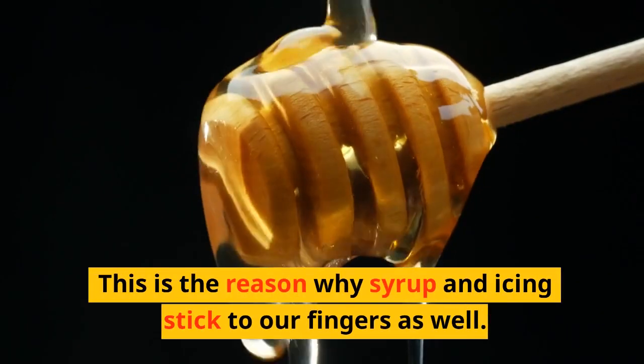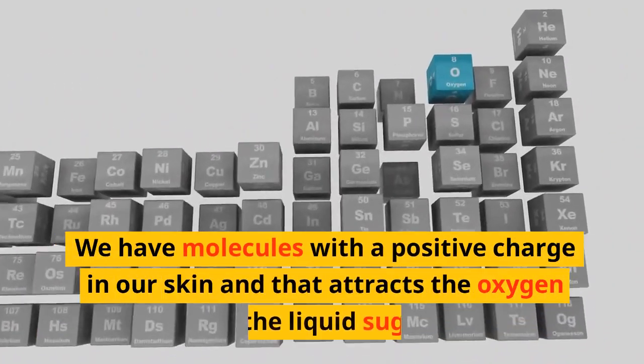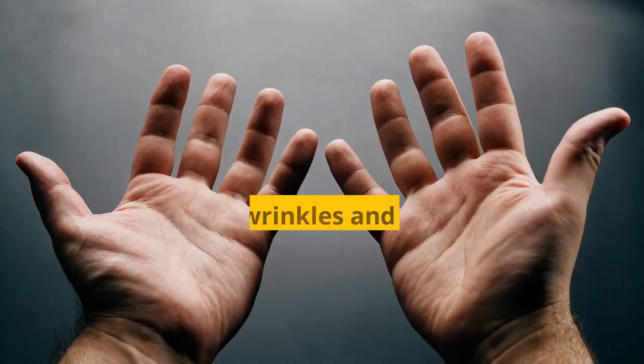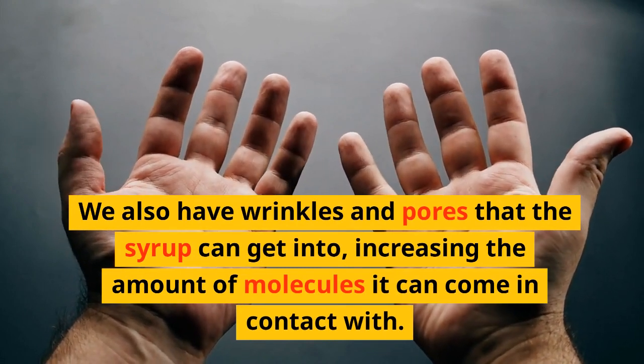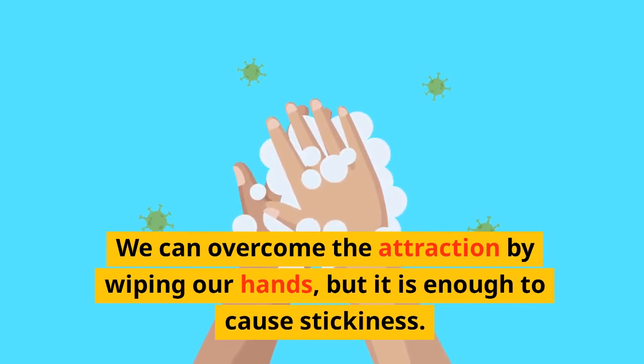This is the reason why syrup and icing stick to our fingers as well. We have molecules with a positive charge in our skin and that attracts the oxygen in the liquid sugar. We also have wrinkles and pores that the syrup can get into, increasing the amount of molecules it can come in contact with. We can overcome the attraction by wiping our hands, but it is enough to cause stickiness.